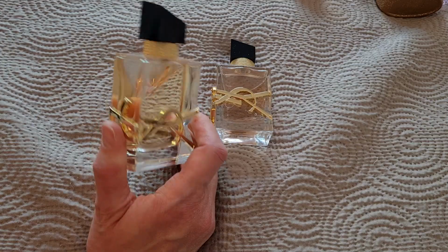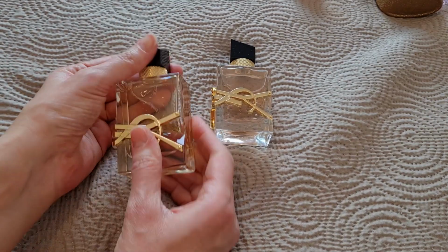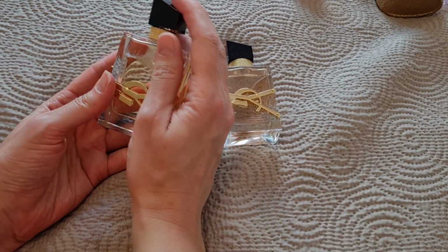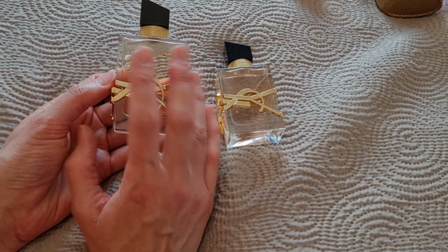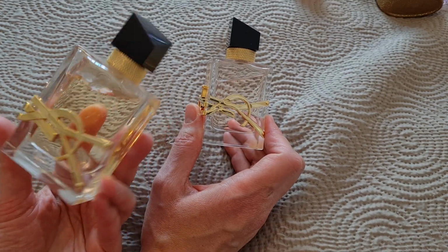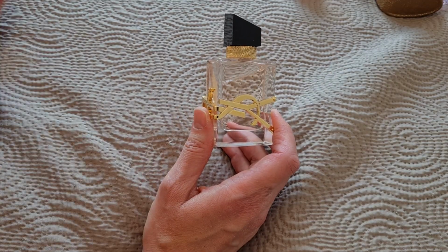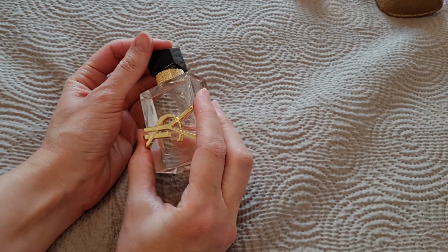It's mostly lavender, orange blossom, vanilla, and now you know why I don't like it. It's actually a very beautiful scent. The only thing that I don't like is orange blossom, and since they came out with an eau de toilette, I don't gravitate so much to this one, so I will declutter the original. The EDT is definitely staying in my collection.